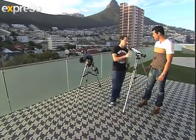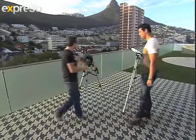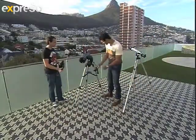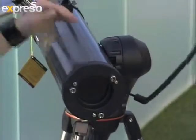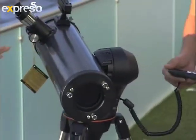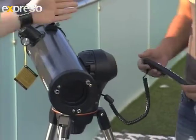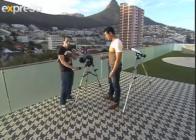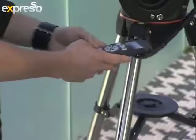But if you want to get a little bit more high-end and high-tech, the Celestron. This looks very complicated, because it's got wires and a little electronic pad. This is a computerized telescope. The idea is that it's got this pad with a computer built in, and it connects to your own PC at home, and you can enter coordinates.